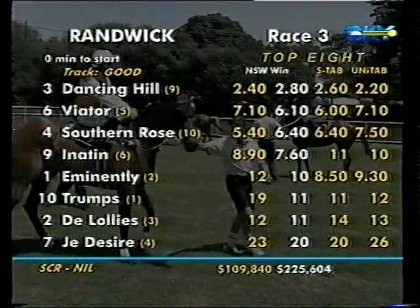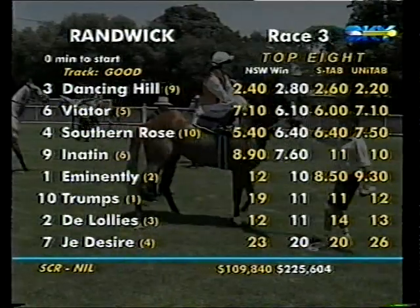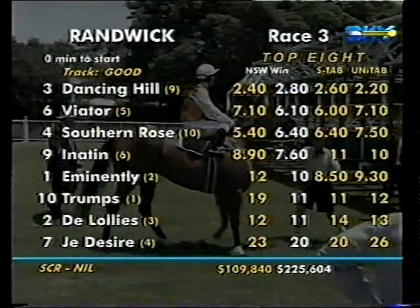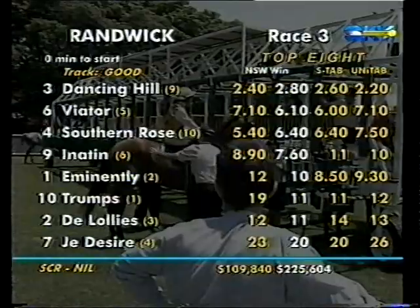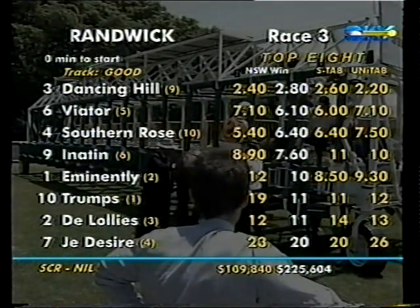At Randwick, Dancing Hill is the total. Good support comes for Trump's number 10. Ratings here went 3, 1, 6 and 9. And best supported at longer odds. Trumps comes in a long way on the total. Let's hear what's happening on course for race 3.